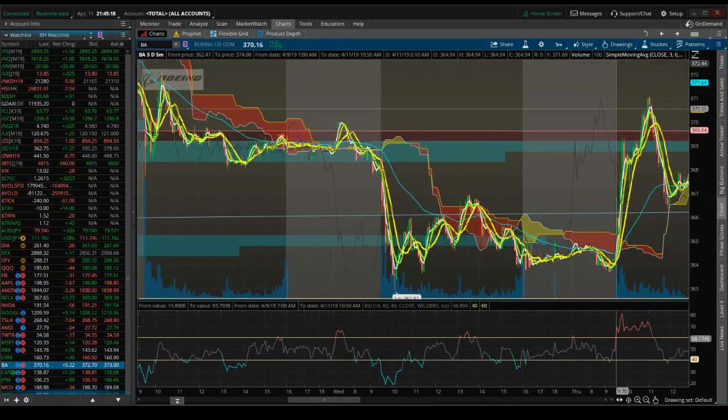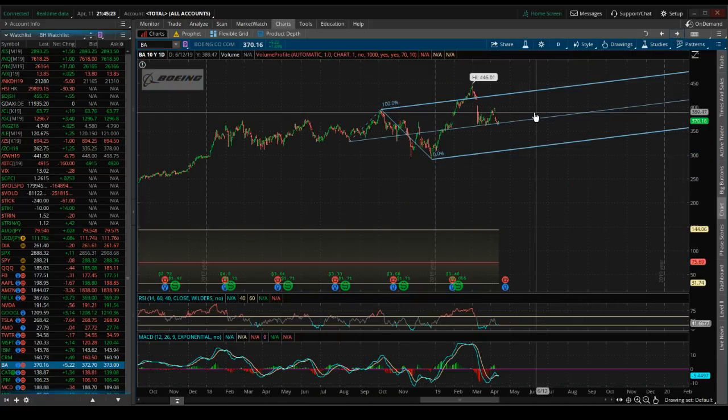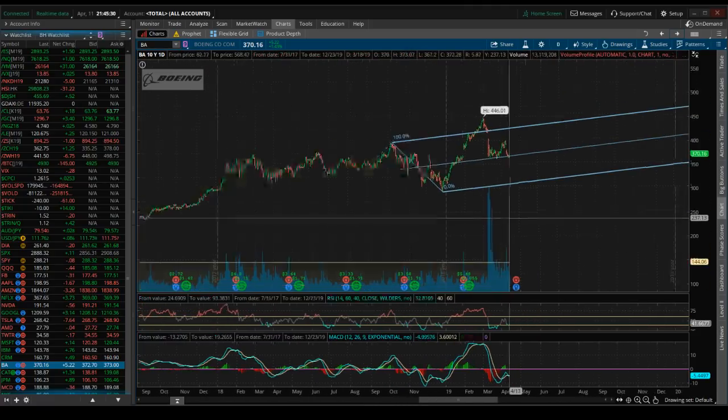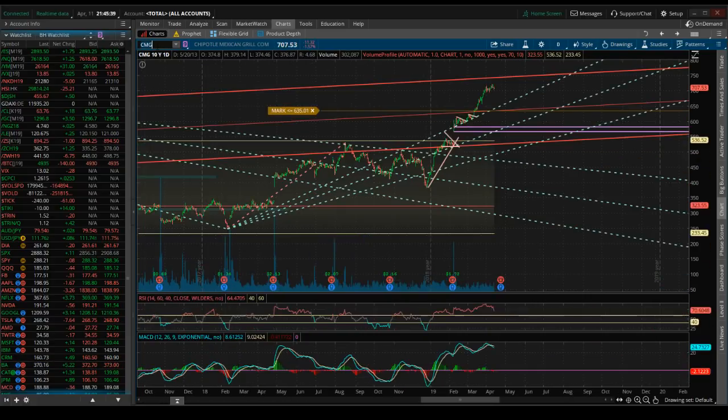Boeing's going to be pretty interesting for tomorrow too, by the way, so we might get some follow through tomorrow as well. I liked how it looked on the Pitchfork. I tweeted this out a little bit earlier. Okay, so let's take a look at CMG first.